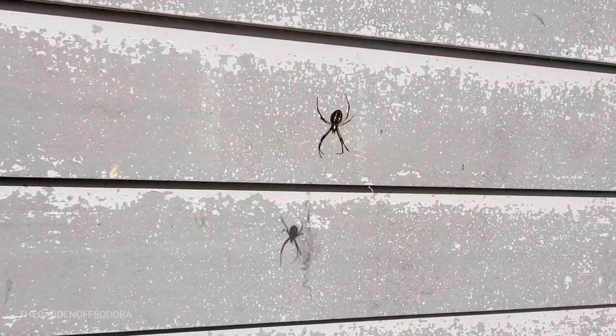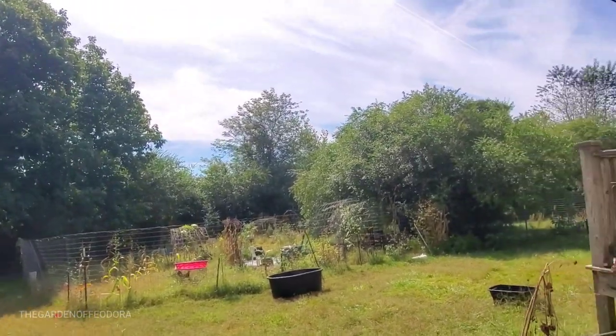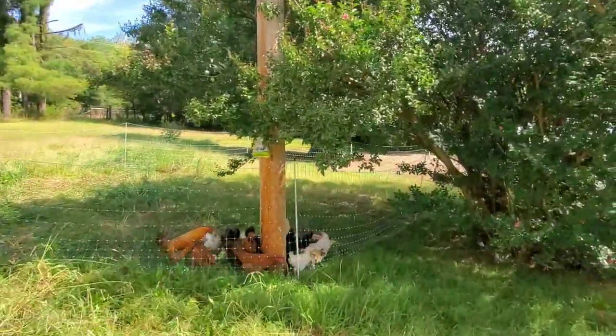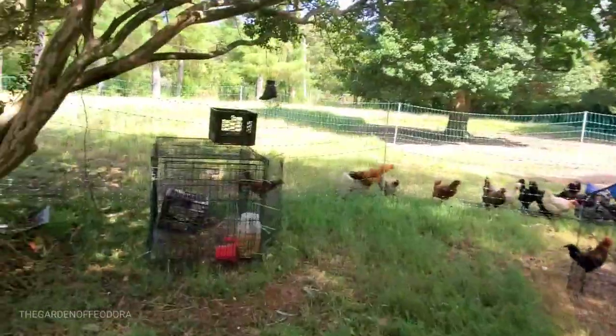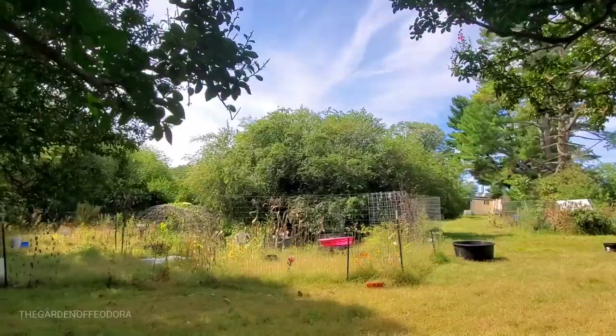Look at this guy hanging out. But peace from the Garden of Feodora. And it's autumn here in the Garden of Feodora. And we got some things we're going to do today, and I decided to take you along with me on the journey. We're going to move some of these chickens, and we also have the ducks over there, and we're going to move them too.